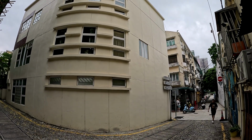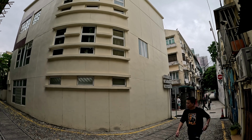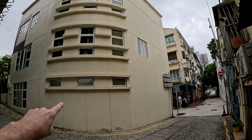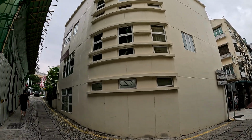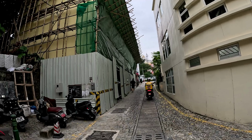It's funny how you don't see things from time to time. So this particular building, I don't recall really seeing it, and all these circular windows like that, and when you first look at it, it's like, where am I exactly? But I'm going to tell you exactly where we are.